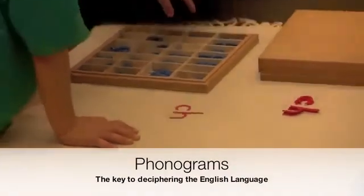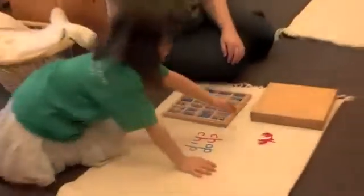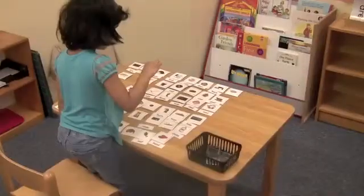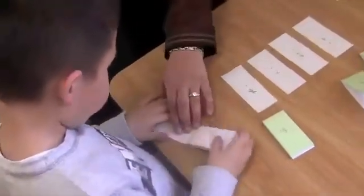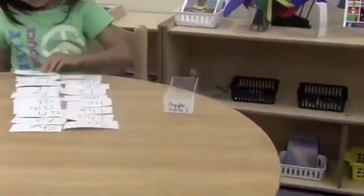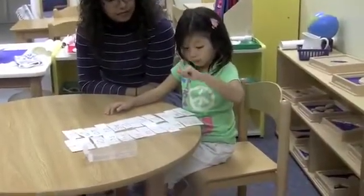By systematically teaching our students the multi-letter combinations that can stand for single sounds in the English language, we quickly expand the range of texts they can read independently. Here, the child is working on building phonogram words with a special movable alphabet, where the phonograms being practiced stand out by their color. Children also read mixed phonogram cards and write down their work in cursive. Here, a boy is reading phonogram booklets, isolating all the different ways the sound I can be written in English. At this point, we also introduce puzzle words, high-frequency words with irregular spelling that children need to learn to recognize to become fluent readers.